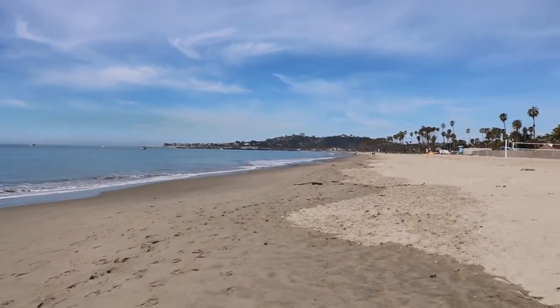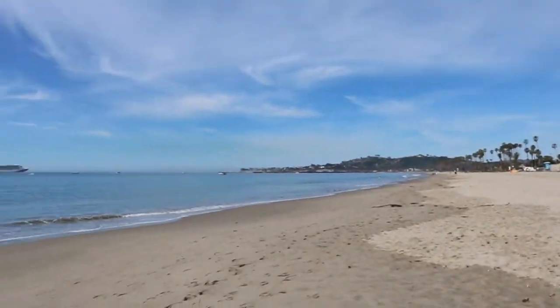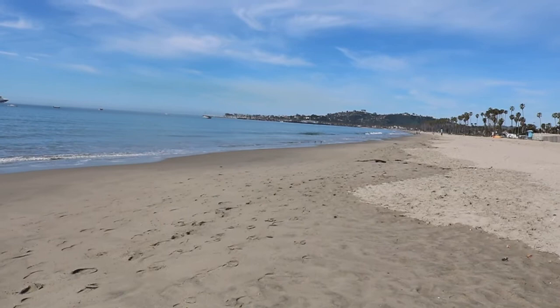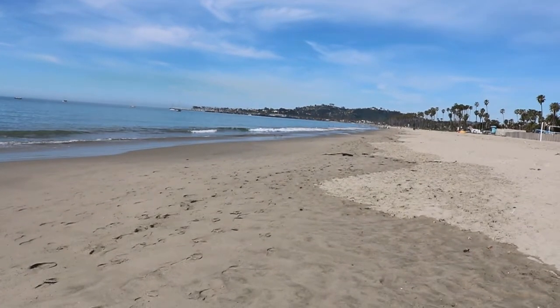And shout out to the photographer right here. But yeah, we're going to keep you guys updated on where we go next. If not, then we're probably going to go to Solvang and keep you guys updated over there.